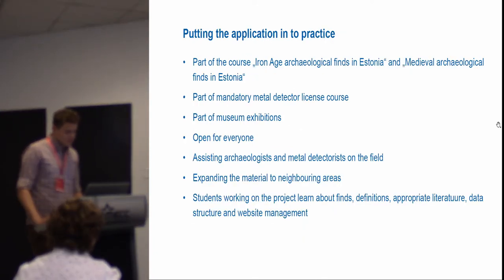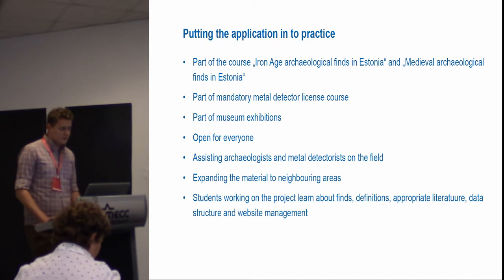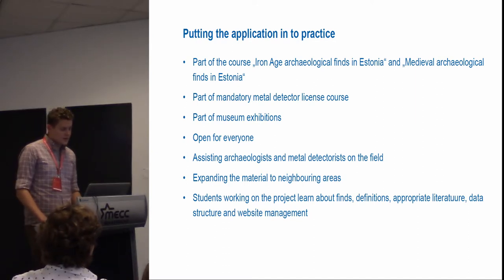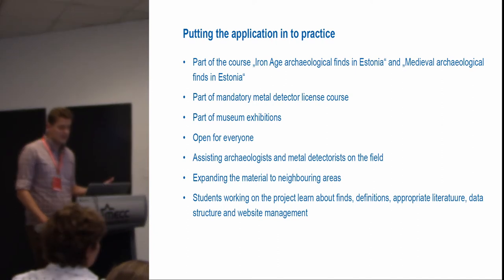We are going to use this. There are two courses at the university at the moment that focus particularly on only the find material from the Iron Age and from the medieval finds. This application will be implemented in this course as a teaching device and as a device to use during exams.